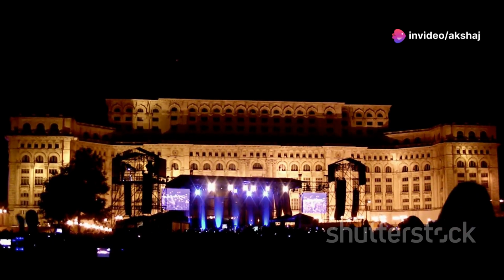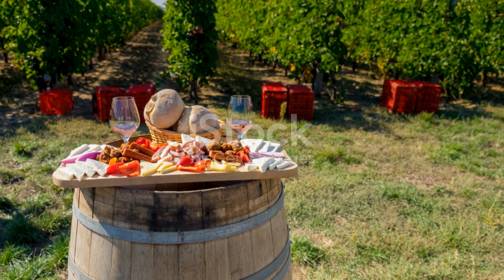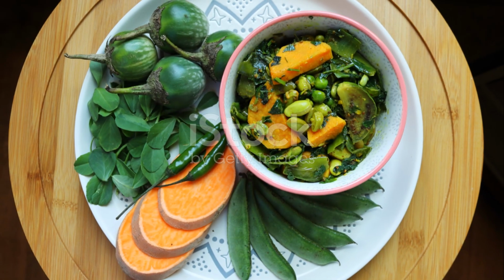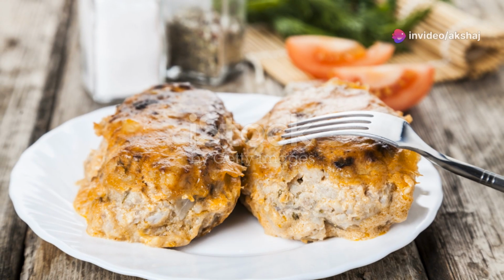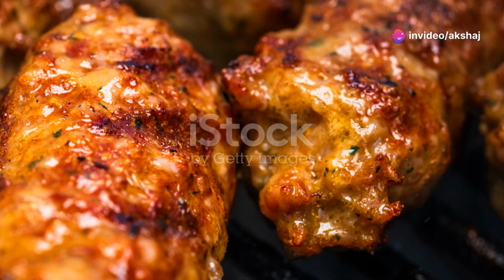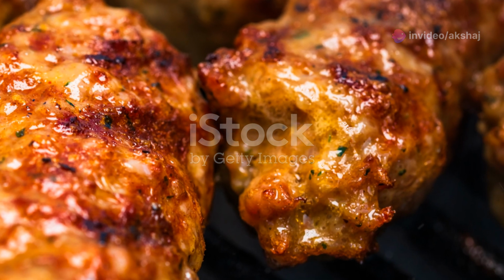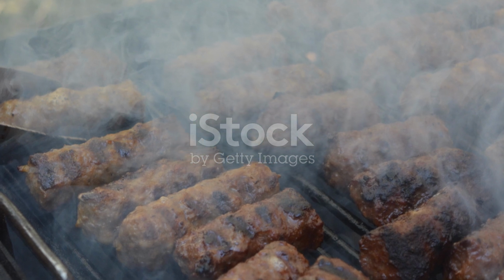Now, let's talk food. You can't leave Bucharest without trying some traditional Romanian dishes. I'm talking about hearty soups, delicious stews, and of course, their famous cabbage rolls, called sarmale. And for a truly unique experience, spend an evening at a traditional Romanian restaurant with live music and folk dancing.